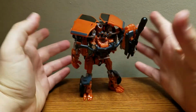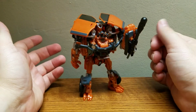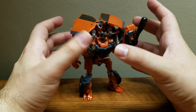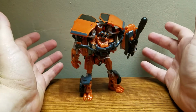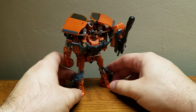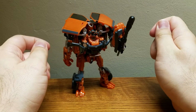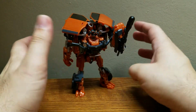So yeah, overall, Mudflap, pretty solid figure. And my quick theory about those two is that maybe they were originally supposed to be one Transformer, and maybe if they weren't so hated by the community, they would have combined into one in Dark of the Moon. And on that, I'm going to repeat myself from what I said with Skids, that I still like Mudflap and Skids. I never got into the hate.